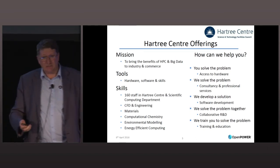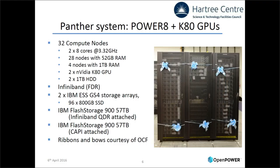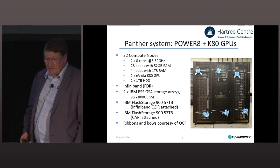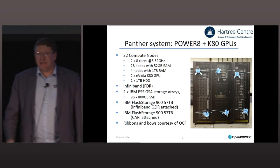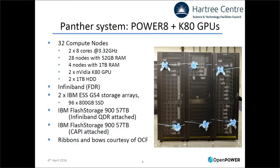environmental modelling, energy-efficient computing, the basic kind of HPC skills that you would expect. We've recently taken delivery of a Power 8 system with K80 GPUs. This is a 32-node system, 16 cores, 2 sockets on a node, and then there are 2 K80 GPUs on each node, so a total of 64 GPUs. InfiniBand connected, and you can read there the storage offerings. This machine was delivered to our site on the last working day before the Christmas holiday, and Georgina from OCF, our friendly sales lady, provided the ribbons and bows that you see on the system there. Those have now gone. It's now installed in our data center, and I've been running on the system for about the last week or so.